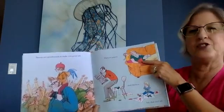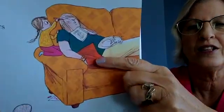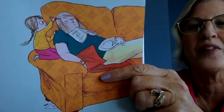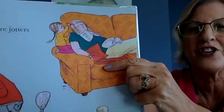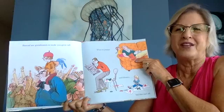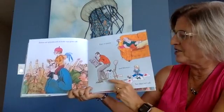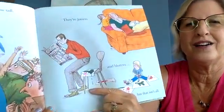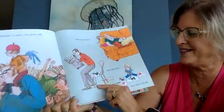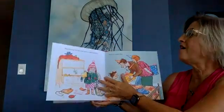They're jotters, and you have to really use your picture detective skills here. Look at what she's doing. She's drawing on her mom's eye with a crayon while she's asleep. She's jotting. Jotting is another word for drawing or scribbling. They're jotters and blotters. Uh-oh. I think Dad's gonna sit on some wet paint. They're jotters and blotters, but that isn't all.